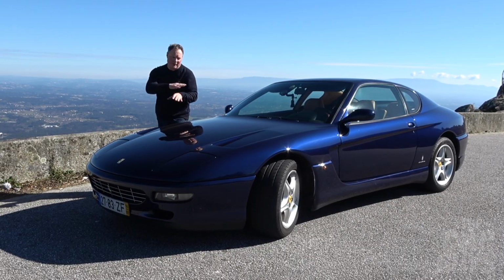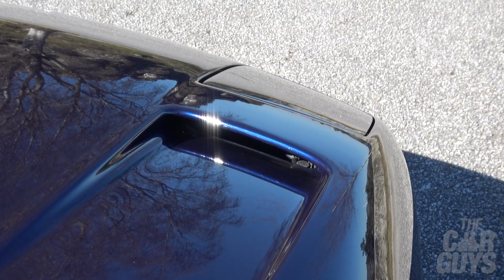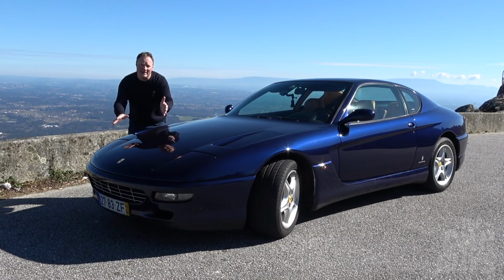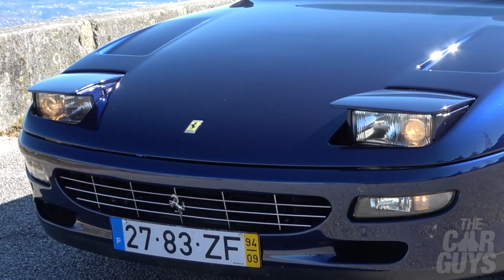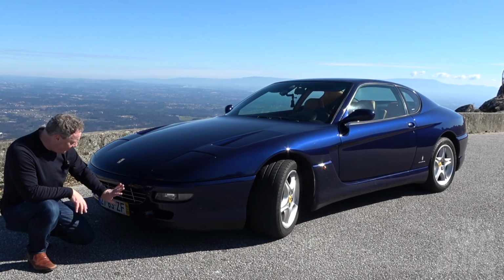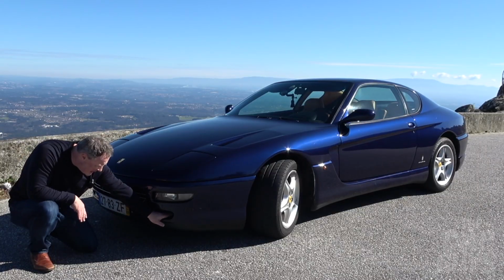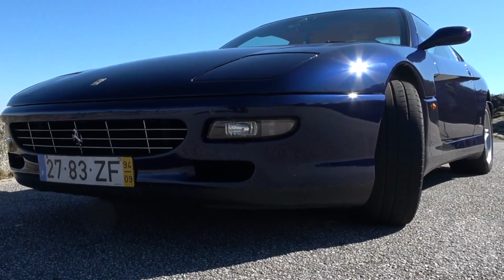I love the fact that you've got that long bonnet. You've got 2 big scoops in the bonnet here, which are available on the original car. Pop-up headlights, of course. Nothing could be cooler than pop-up headlights. I love the fact that around here, you've got that proper Ferrari grille offset, you can see in chrome, and just here you've got some vents which go through. That takes the airflow through.